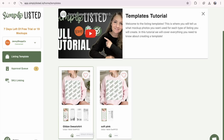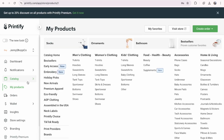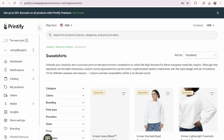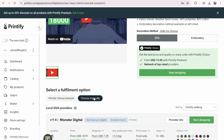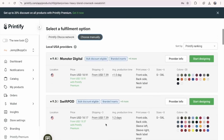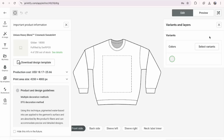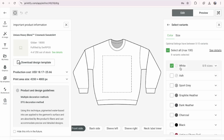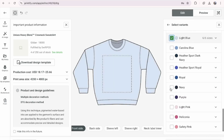Okay, so here's my Gildan sweatshirt template. Next thing you need to do is you have to have the product within Printify already for this to work. So we're going to go to catalog and I'm going to go to sweatshirts and I'm using the Gildan 18,000. Choosing my print provider, remember the same print provider that you put within that template, Swift POD is what I use. Start designing.